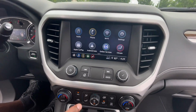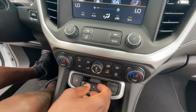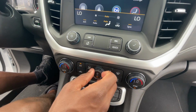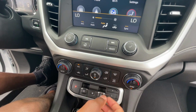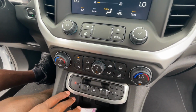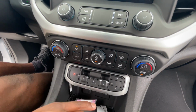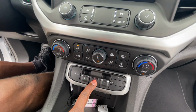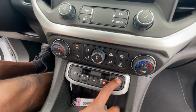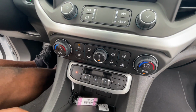And below here, we have climate controls with actual buttons and knobs, so we can adjust fan speed, toggle the auto mode, and then we can sync, do all that. And then the shifter here, which is that push button they've had since about 1819, I believe. Press P for park, pull up here for reverse, press N for neutral, pull up here for drive. Then there's our low mode there, and we can manually shift there.